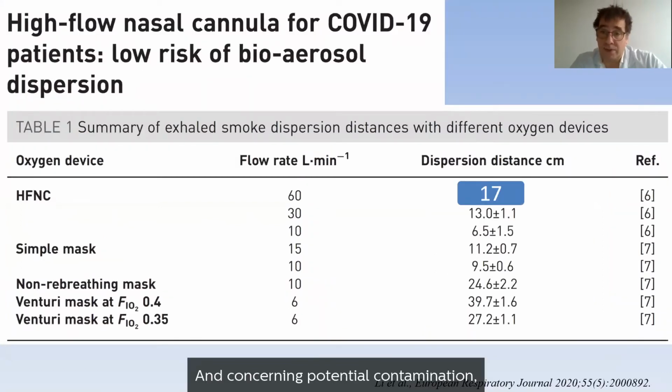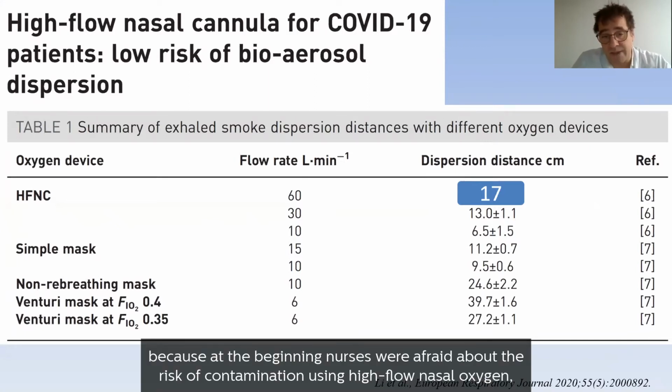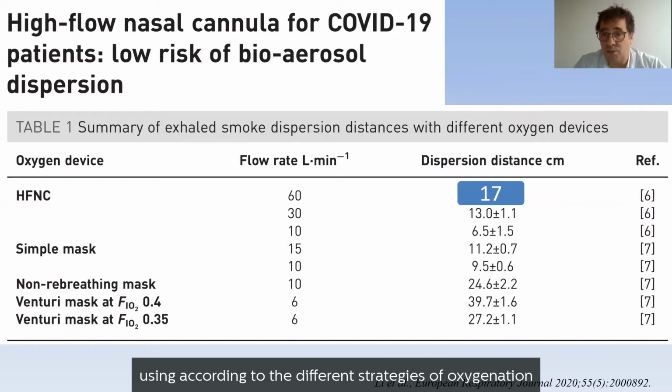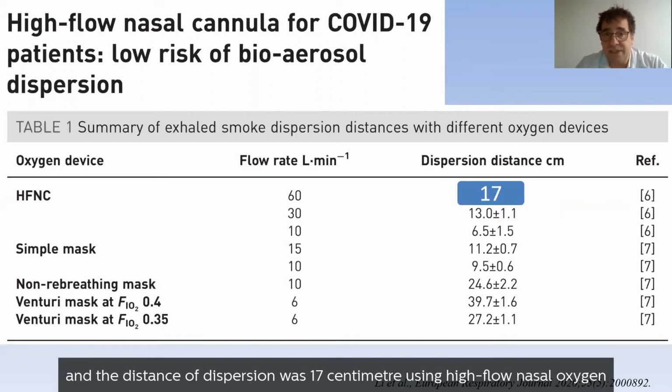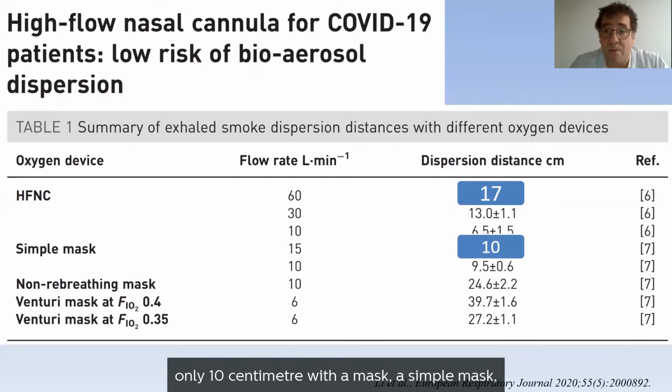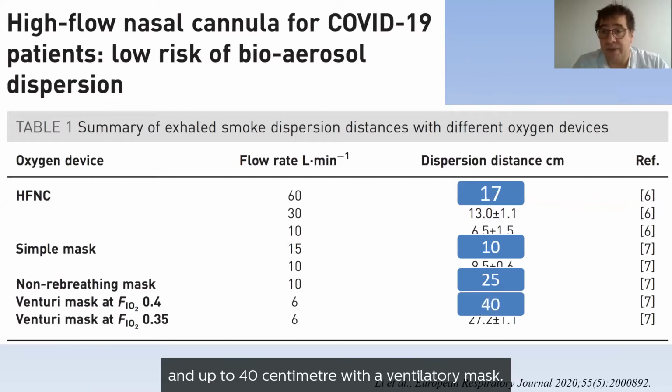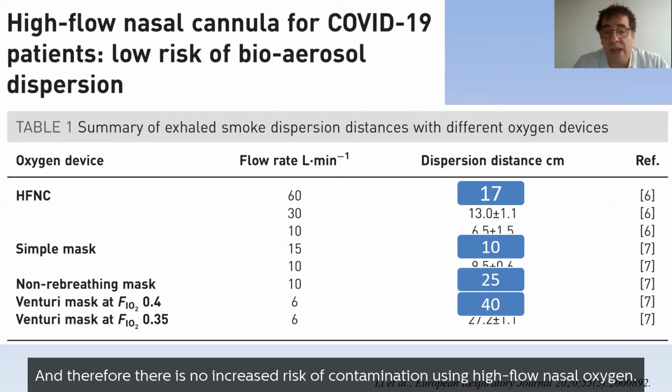Concerning potential contamination, because at the beginning nurses were afraid of the risk of contamination using high flow nasal oxygen, this study analyzed data in the literature on exhaled smoke dispersion distance according to the different oxygenation strategies. The dispersion distance was 17 centimeters using high flow nasal oxygen, only 10 centimeters with a simple mask, 25 centimeters with a reservoir bag mask, and up to 40 centimeters with a ventilatory mask. Therefore, there is no increased risk of contamination using high flow nasal oxygen.